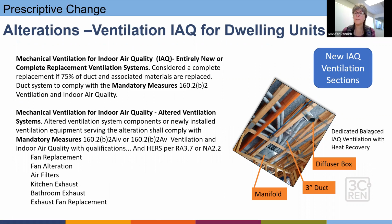This is a new section also for alterations, specifically the ventilation for the dwelling units. It does hit on those mandatory measures that we mentioned previously, with certain air filters, kitchen exhaust, bathroom exhaust. So those apply. If you're going to replace the ventilation system and it's entirely new, or a complete replacement, and if you're replacing 75% of the ducts and the associated material, that's considered a complete replacement. Then the new duct system also would have to comply with these mandatory measures.